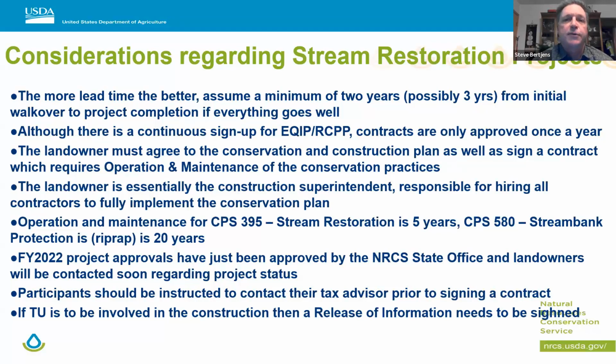It could possibly take up to 3 years, but I'm sure many of you already know permits can be an issue at times. T&E species that we have to deal with can be a time issue and can be a problem. And obviously getting contractors can be an issue. So the sooner the better. Both EQIP and RCPP technically have a continuous sign up.